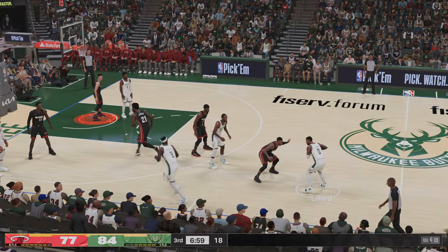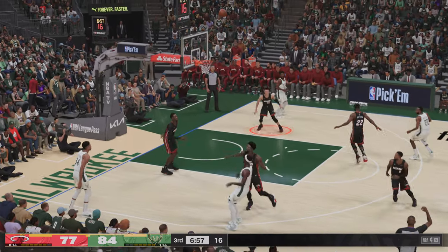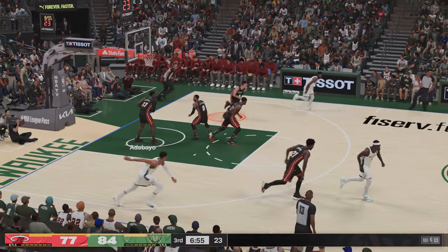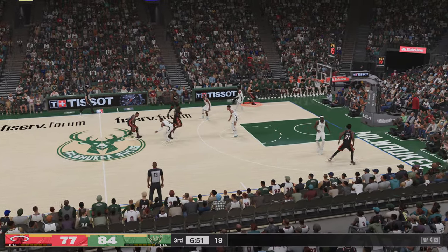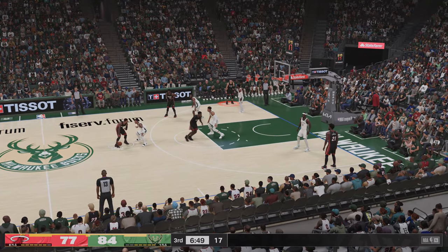And the Bucks with the possession here. They've led by as many as 14. Portis' shot is off. And so Lillard will bring it up for Miami. 7-point differential.